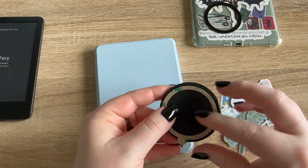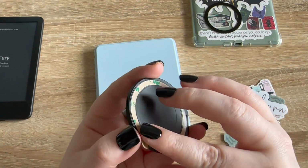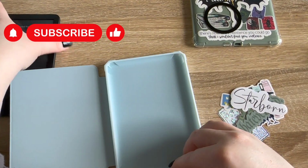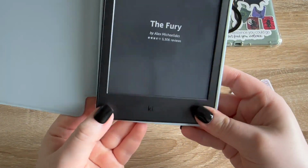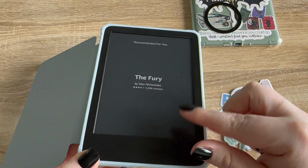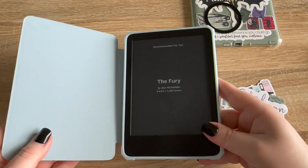I just have all of these stickers and oh my gosh, did I just make a giant mistake because now this won't come off? I'll have to figure that out later. Whoops. So let's put the Kindle in here just so we can see what it'll look like with all the stickers. This one is a tad more fingerprint prone, I feel like, than this one. I don't know why, but they're easily cleaned.